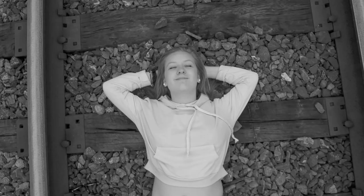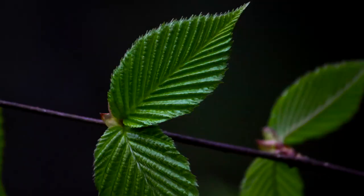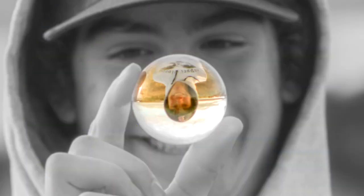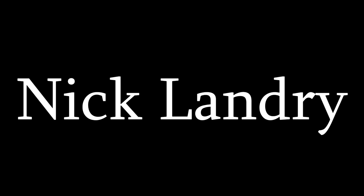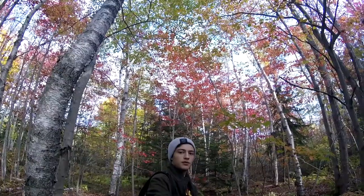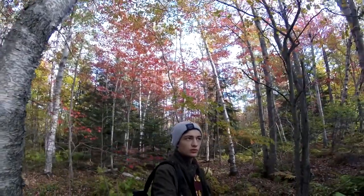So Nick's over here, and he's trying to catch a butterfly, and I think he just caught it. Did you just catch it? Got him. Dope. Out here in the wilderness. Take a second picture of a bottle. It's beautiful out here. It's really good for fall.